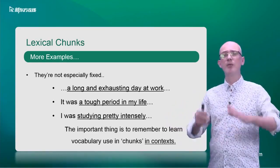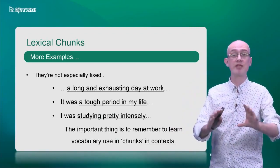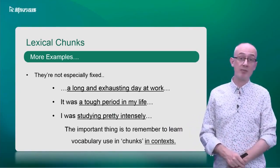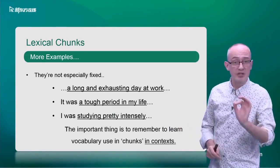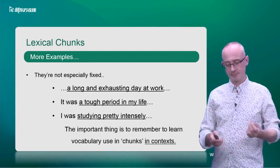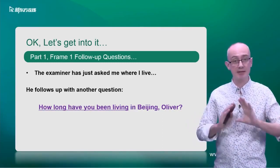It was a long and exhausting day. You could use this in pretty much any answer. It was a tough period in my life. I was studying pretty intensely. Okay, again, just examples. Let's get into it.